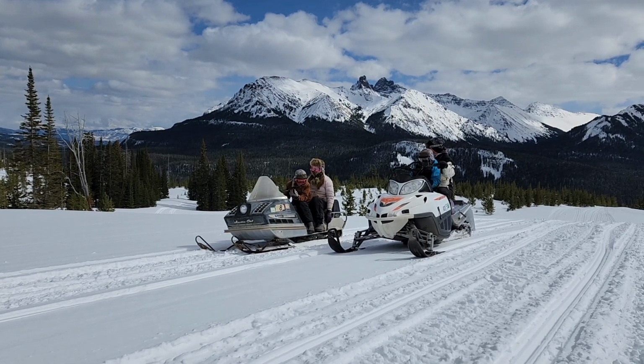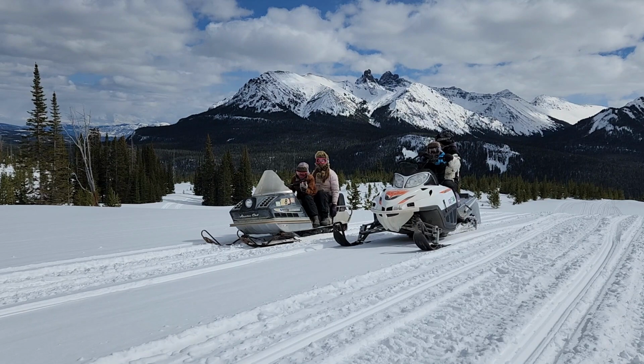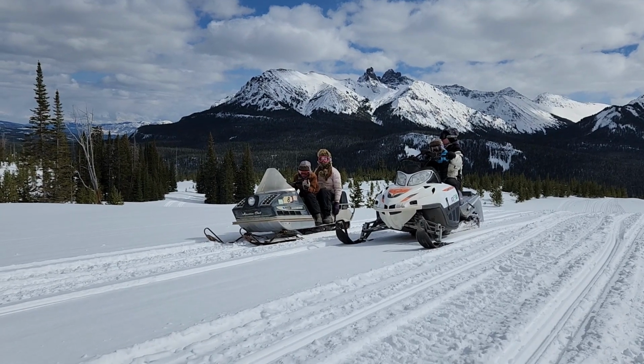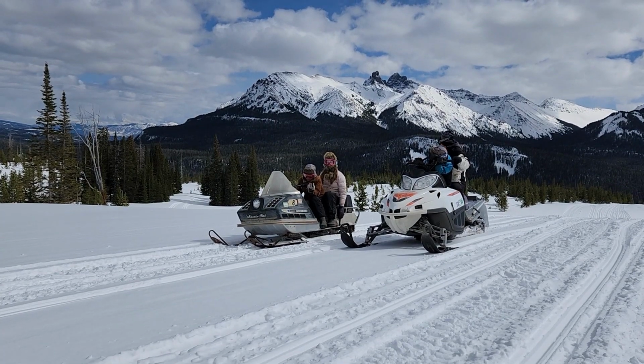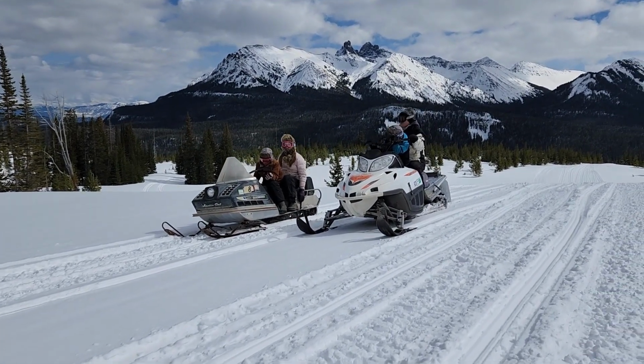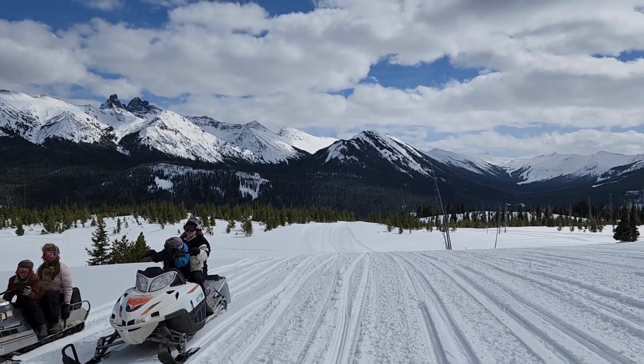Maybe someone's looking at some trees, but the kids and I are going to be trail riding today and just look at the scenery. It's probably in the high 20s, low 30s right now. Got some sunshine, got some good exposure on the peaks. So just a quick little look around at where we're at.